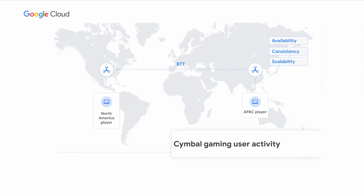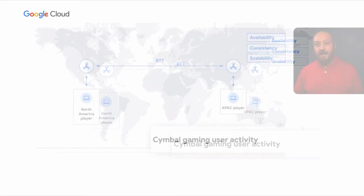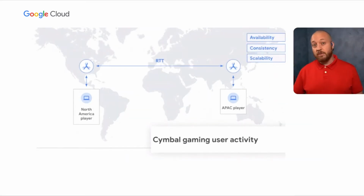To set up an example, imagine that Cymbal Games has developed a game that will be played by people all around the world. These players must be able to sign up, authenticate, and play the game. Players really don't like to have to redo actions, so this activity has to have traditional consistency guarantees. Another thing players don't like is downtime. If they can't play, they get upset. And it better be fast. So Cymbal Games will need to have the ability to scale up to meet user demand. With availability, consistency, and scalability in mind, let's see how Cloud Spanner can help them achieve their goals.